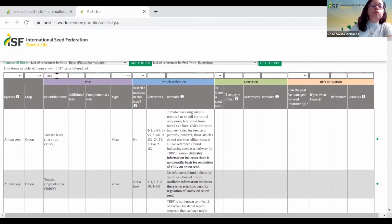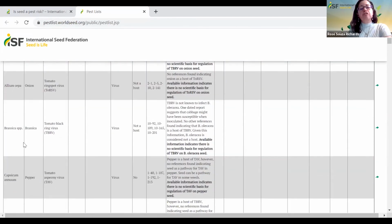If you are not sure which crop it is, or if you want to look just at a specific species, of course, it will go through all the different crop species where this pathogen is present and has been assessed.